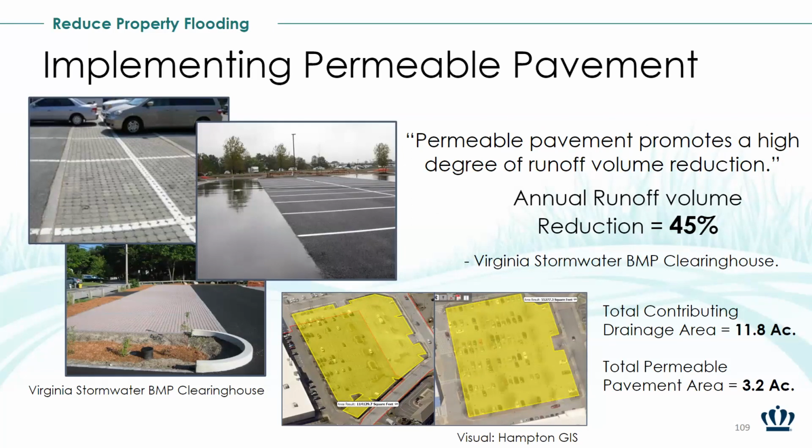Permeable pavement is known to reduce the annual runoff volume by as much as 45%. And so we found the contributing drainage area to be 11.8 acres, and the total permeable pavement that we could put in would be 3.2 acres.